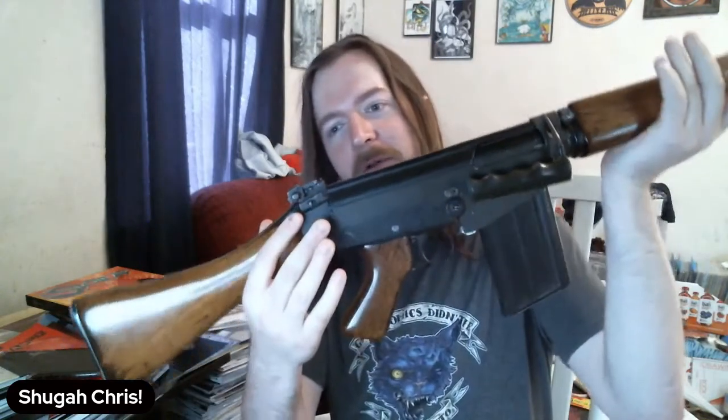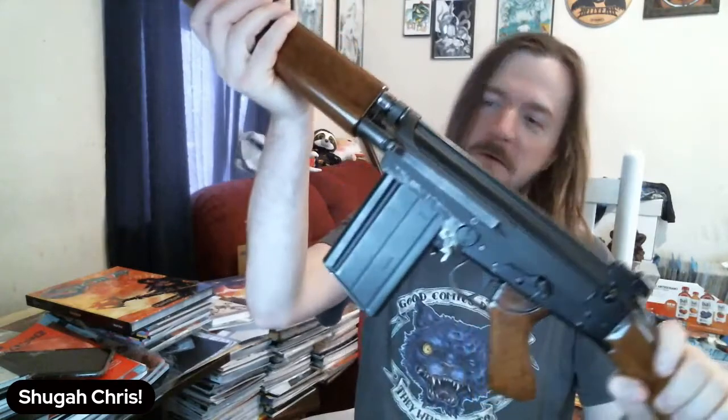Now, I know a lot of people who said that this is an ugly gun. I don't know what they're thinking. I think it's a gorgeous gun, and it's one of my favorites from the Cold War era. Right, look at that.